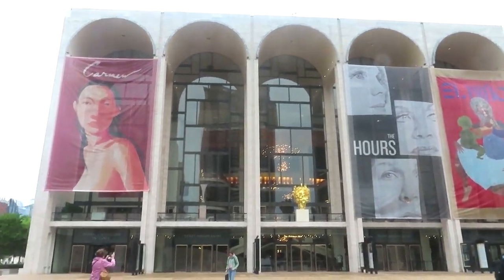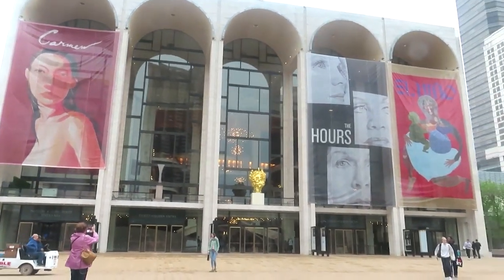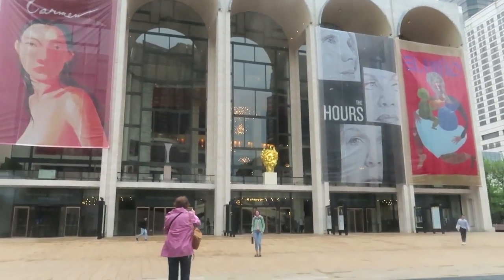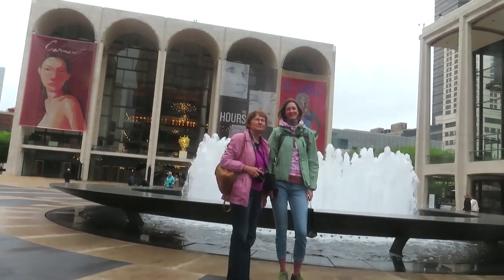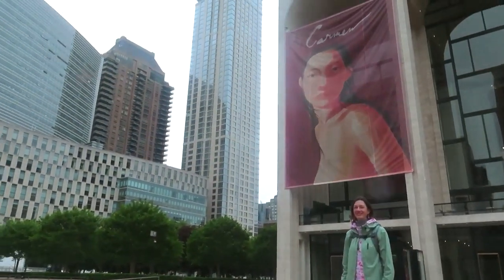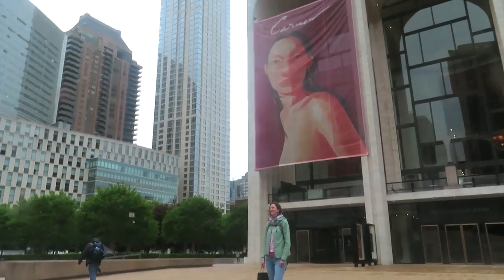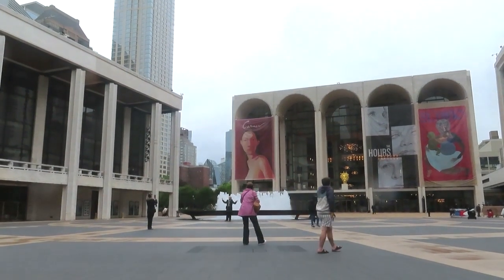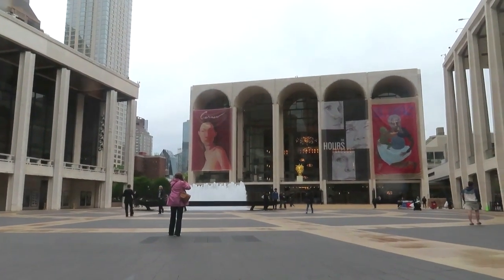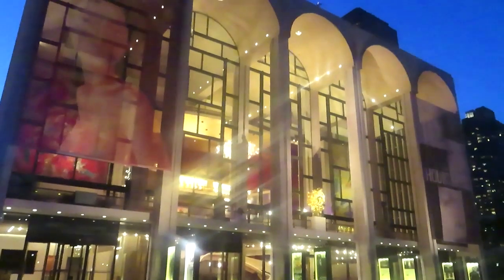Now we're at Lincoln Center to go on the backstage tour of the Metropolitan Opera House. Unfortunately, no photography is allowed inside. So we just have these few pictures from the outside. Here we are in front of the Metropolitan Opera House. The Opera House at night.